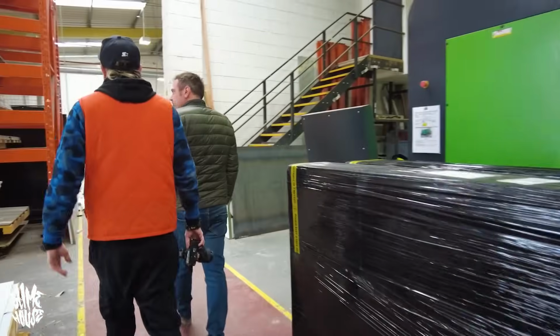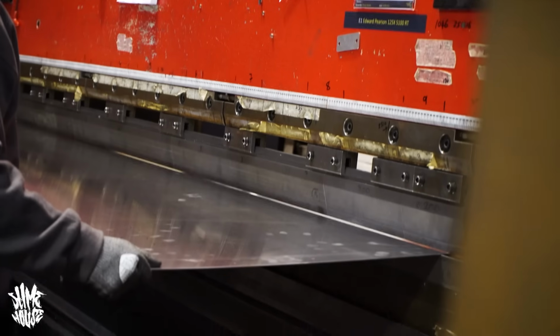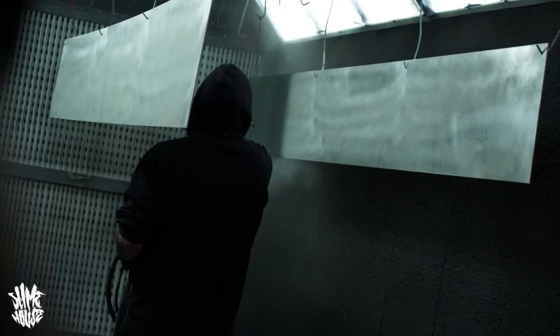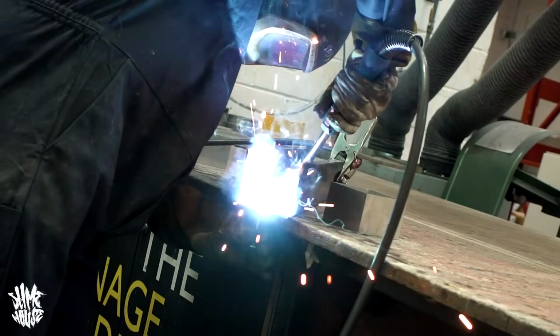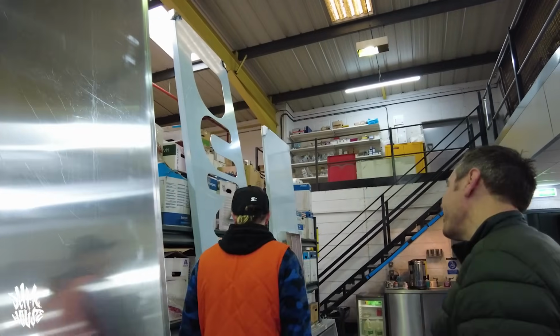It's already way bigger than I thought the operation was. You know what I mean? I knew it was big, but this is next level. Dunking, yes boy, that's mint.